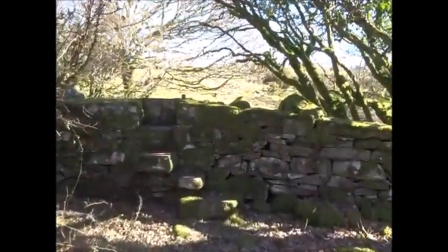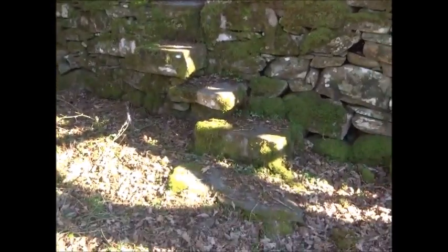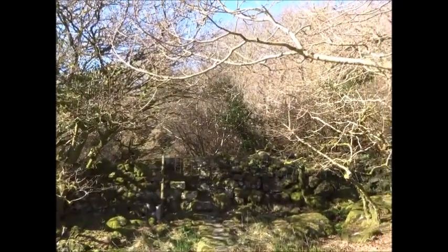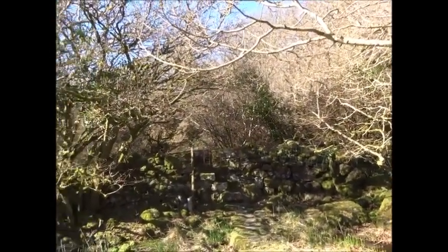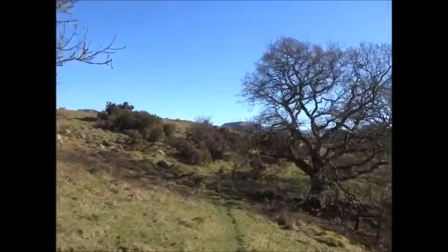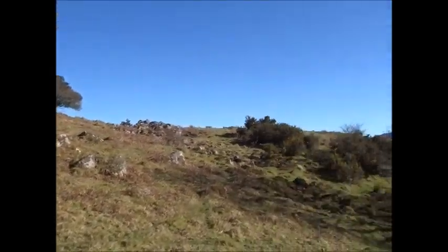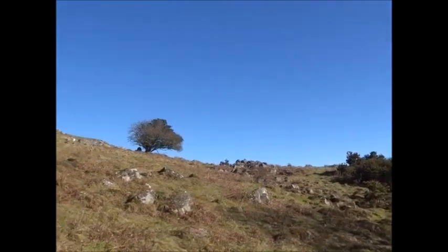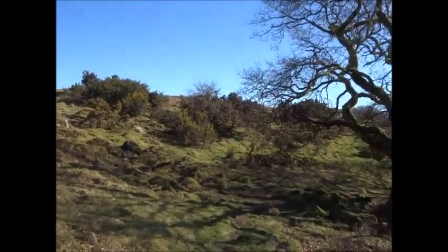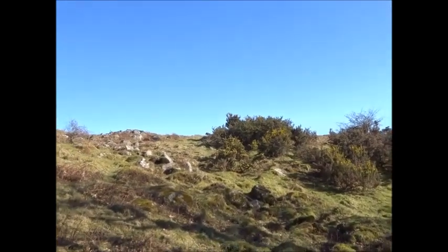Here's another of those wall stiles, been here for maybe 2 centuries. These wall stiles and stone pathways were put in centuries ago. In those days everyone walked everywhere, except of course the gentry went on horseback, but they walked as well. So if you wanted to attend chapel on the Sunday, your family would use these local rights of way.